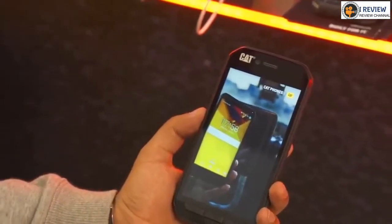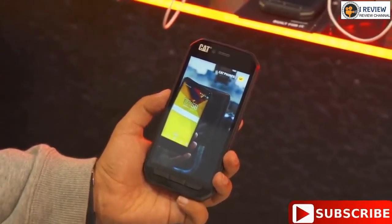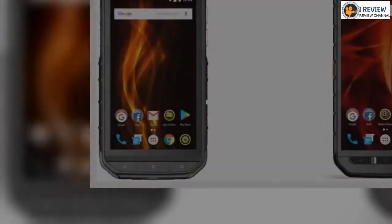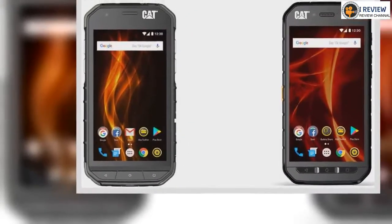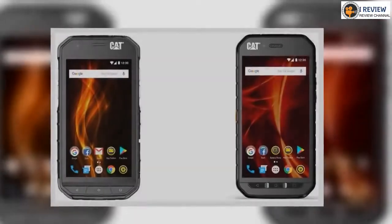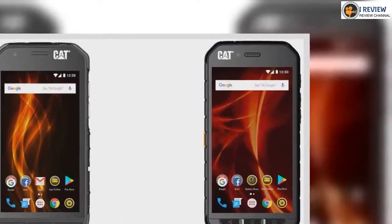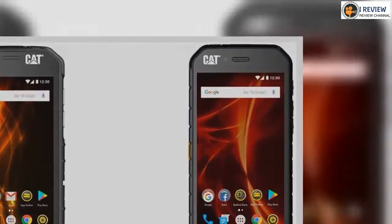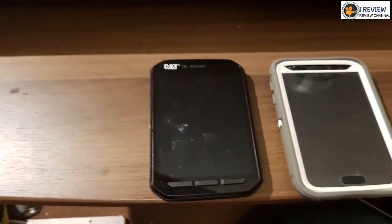Described as a phone which won't win any beauty contests by one of our peers, the Cat S41 is actually not that bad looking. Beauty, as always, lies in the eye of the beholder. It's aimed squarely at a different audience from those looking for an aesthetically eye-catching model like the Samsung Galaxy S8 or the iPhone X.